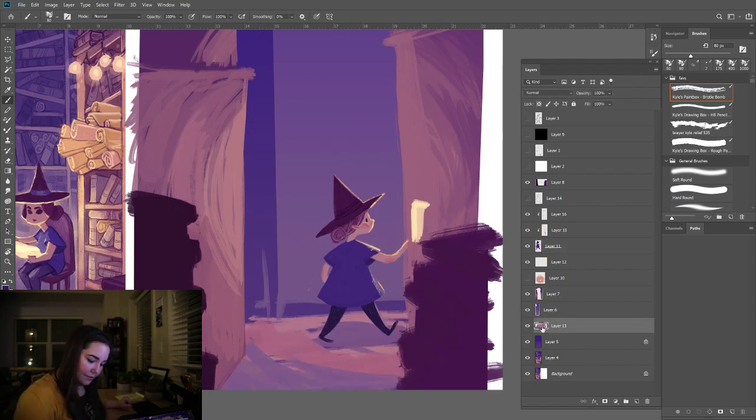Maybe I could do some kind of patterny line work on this floor. Let's see.